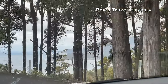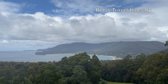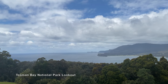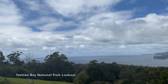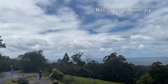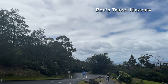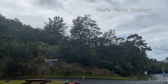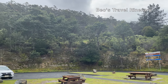Instead of driving directly to the Port Arthur historic site, we took a detour towards Parrots Bay, just a few hundred meters down Parrots Bay Drive. This beautiful view suddenly appeared in front of our eyes. This is the Tasman Bay National Park lookout. I have to say, the camera is not doing justice to this stunning view. Not only is this place breathtakingly beautiful, but it's also peaceful, and we were surrounded by the sounds of bird chirping. With ample parking and tables and benches available, this is also the perfect place for a break and a picnic.